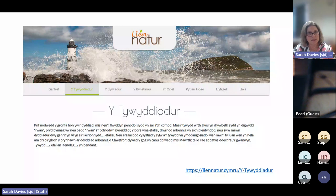This website is entirely in the medium of Welsh, although individual records are always preserved in the original language in which they were recorded. So that's another useful resource. So that's the kind of historical perspective about weather and climate.